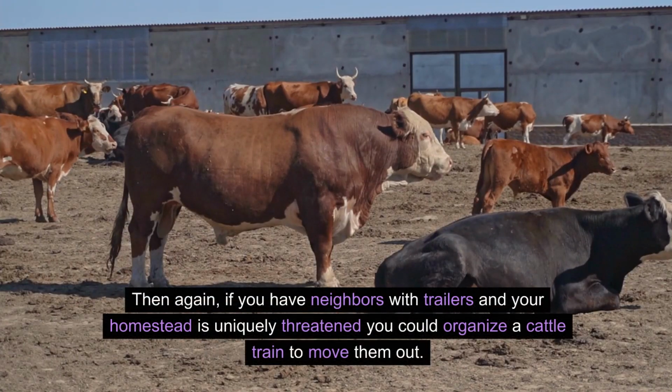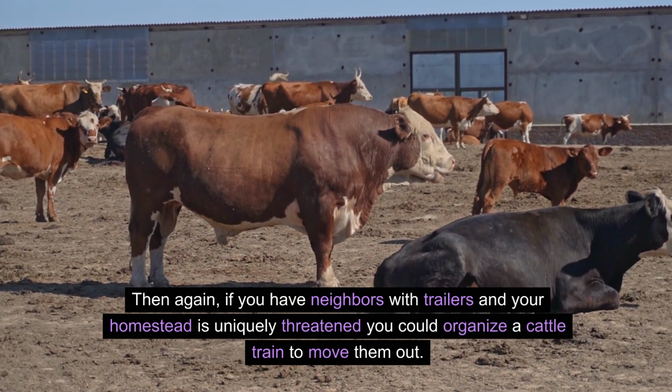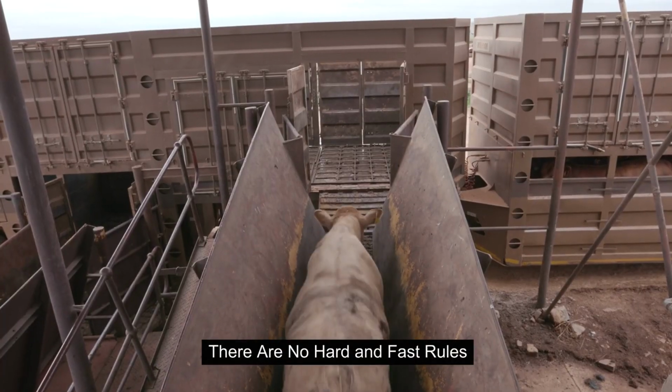Then again, if you have neighbors with trailers and your homestead is uniquely threatened, you could organize a cattle train to move them out. This assumes there's a location that can house them, but it's another option. There are no hard and fast rules.